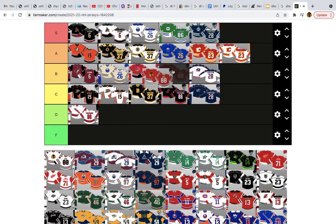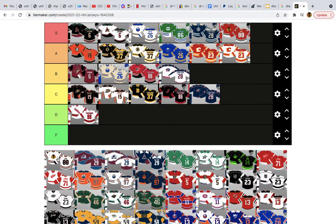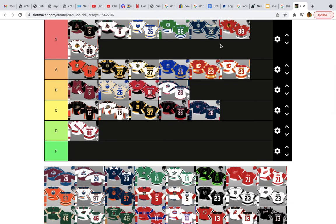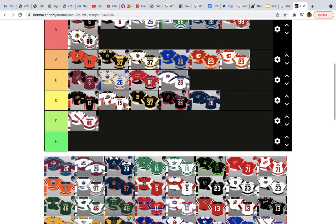Chicago, Blackhawks, S tier definitely for Chicago. Classic jerseys haven't had much change in the past 50 years, and I don't think they should. Striping's great, colors, logo just pops, and they look great on the ice. Original six team, so not much else to say there. They're definitely S tier jerseys.